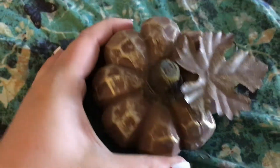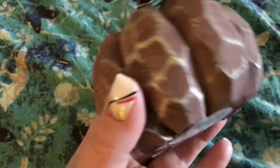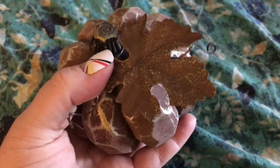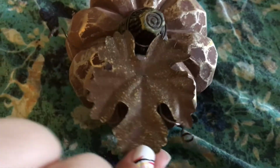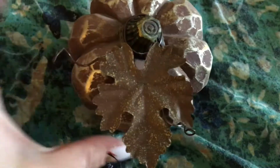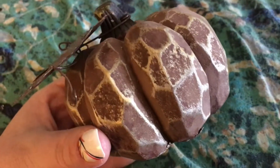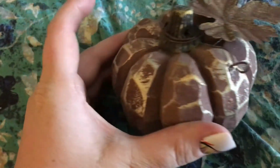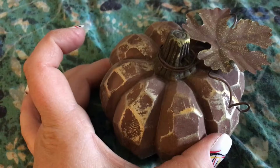And then lastly, I got another pumpkin. They only had this one left. I'm sure they're going to come out with more, but this is one of their metal pumpkins. They're super heavy. It would be a really great paperweight. They're so heavy with these really pretty metal leaves on them. And I loved this design. It definitely goes with the ones that I got from last year. So I grabbed this for decor. This is not a DIY. This is going to be used for decor.